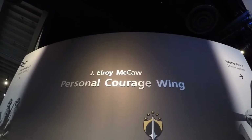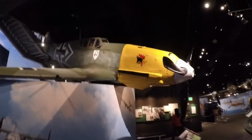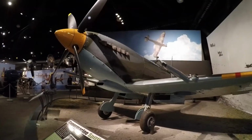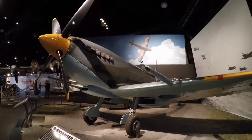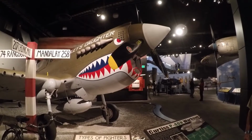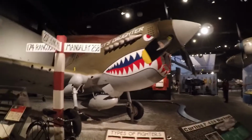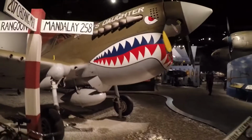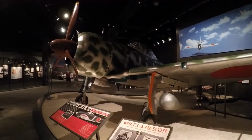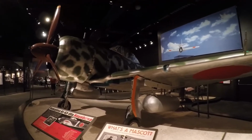Now we're in the personal courage wing. Even has a cock on it. See for Larry. The submarine Spitfire. Here's the Curtiss P-40N Warhawk. Shows O'Reilly's daughter on it. Here's the Nakajima KI-43.